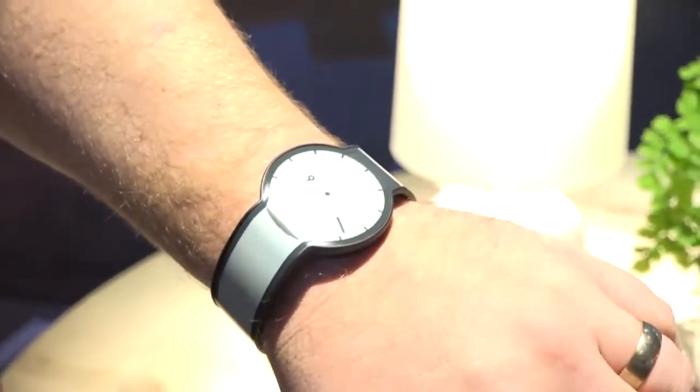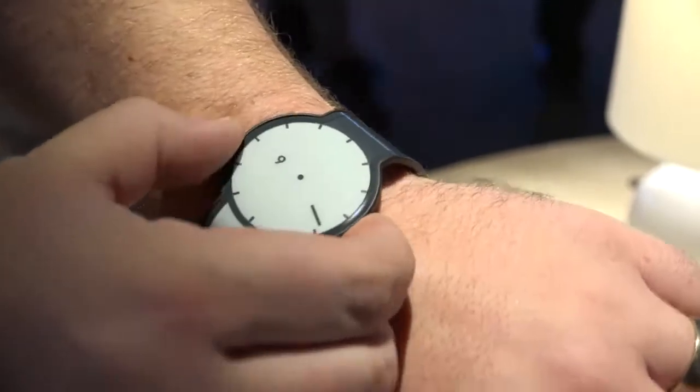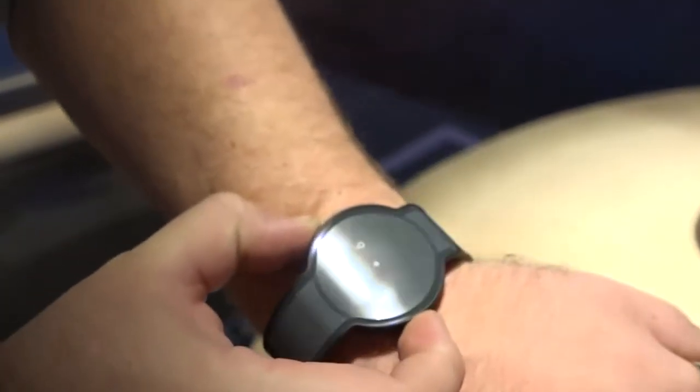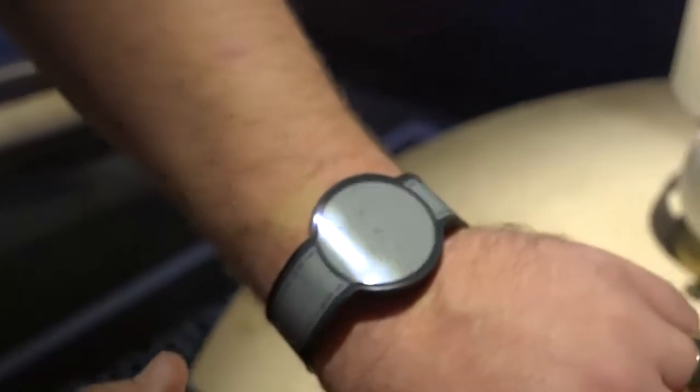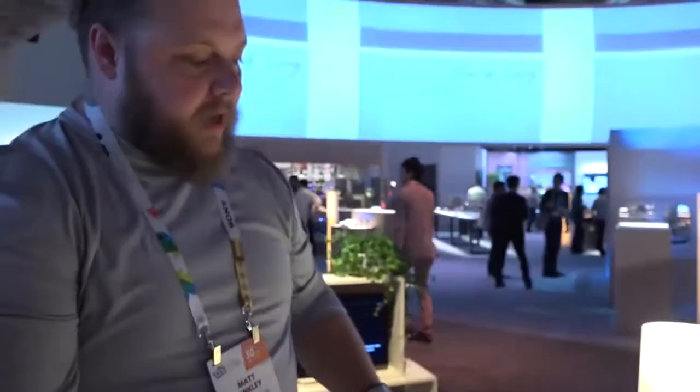Yeah, well, this isn't a smartwatch. This is the Fes watch. This is an e-paper watch. It gives you 24 different combinations of watch faces that you can choose from, and it uses our e-paper technology. So it'll change the band as well. Different patterns. And these are available at the Museum of Modern Art right now as well.